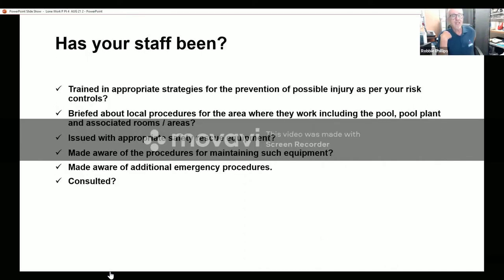Has your staff been trained in appropriate strategies for the prevention of possible injury as per your risk controls? Briefed about local procedures for the area they work in, including the pool plant and associated rooms and areas. Issued with appropriate safety rescue equipment. We'll come on to confined spaces, and we'll see that there is a considerable amount of equipment that has to be considered, supplied and used, and training given. Made aware of the procedure for maintaining such equipment, made aware of additional emergency procedures, and consulted. Have your staff been consulted?